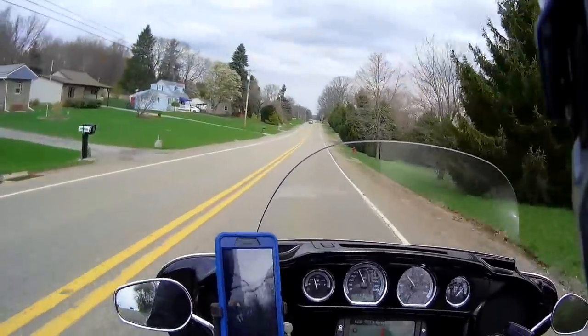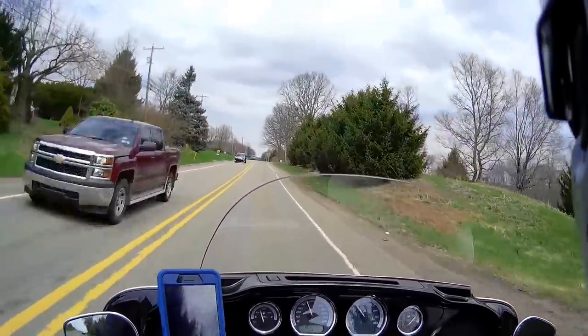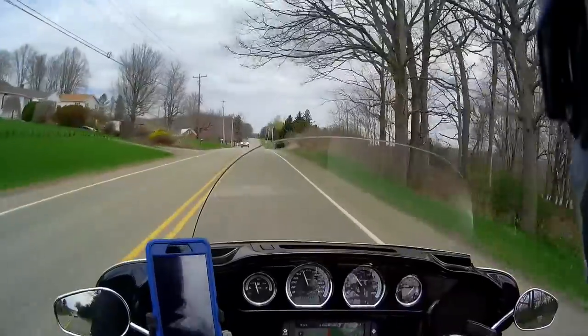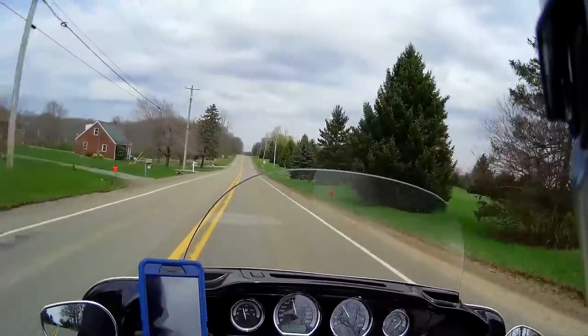Today I am taking my 2018 Ultra Limited Big Mama to get her 1,000 mile service at 1,142, and yes, I'm taking it to the dealer. But should I? Stay tuned.